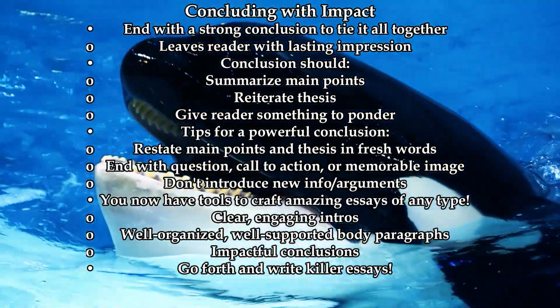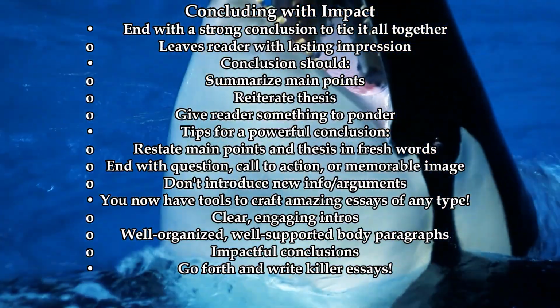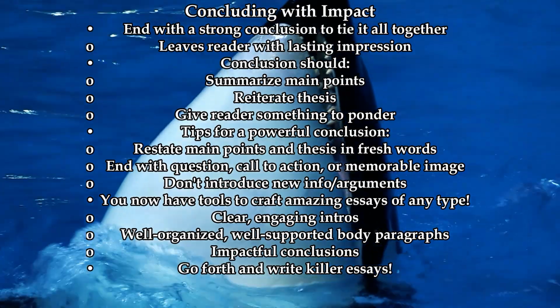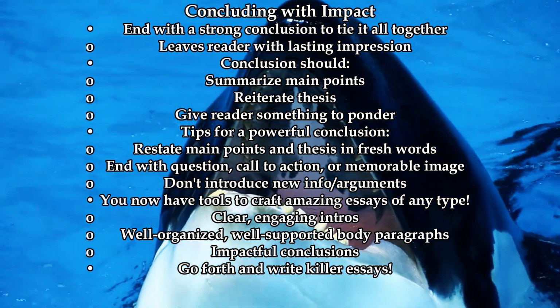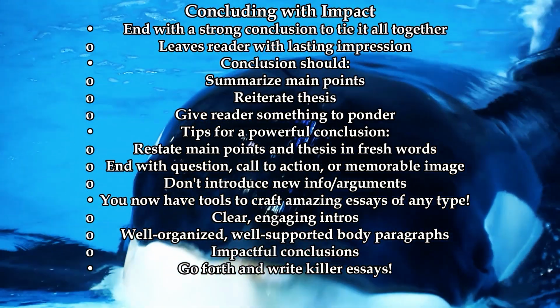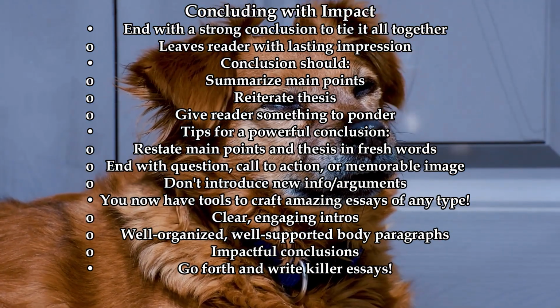Tips for writing a powerful conclusion. Restate the essay's main points and thesis using different words. End with a thought-provoking question, call to action, or memorable image that reinforces the message. Avoid introducing new information or arguments in conclusion.